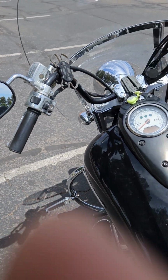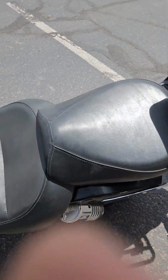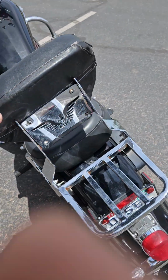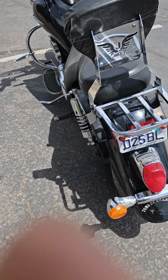Turn signals, high-low beams, got a good headlight on it. All that works well. Coming back to the seat. Seat's a little older, but it's not in bad shape at all. It does have a little bit of coming apart right there, but it hasn't come apart yet. Aftermarket backrest, so whoever's riding with you has a nice place to lean back. It's got a little rack back there.